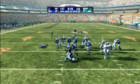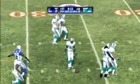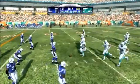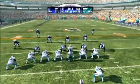Ground on the draw. They tackle him for a loss. The defense got the job done on that play. Really impressive play that time by this defensive line. It wasn't just one guy, but every guy up front just dominating their guy at the point of attack.